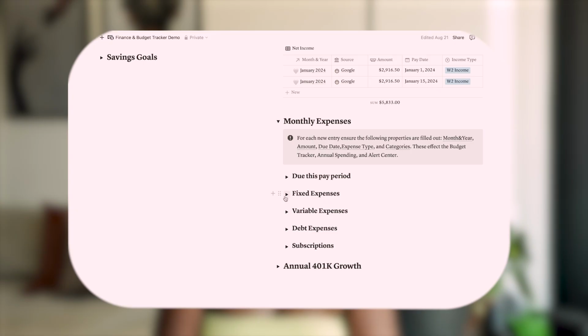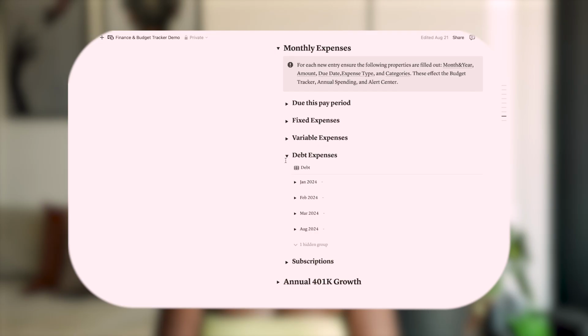And here you have your fixed expenses, where you can track and see how your expenses have been increasing or decreasing throughout the year. Same thing for variable expenses, same thing for your debt expenses, so you can see how much has been going to debt each month, and if you've been trending in a positive direction or if you've been increasing, you can track that here as well.